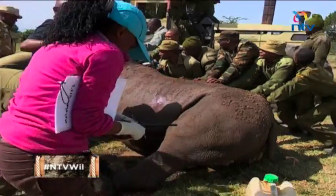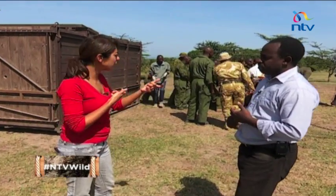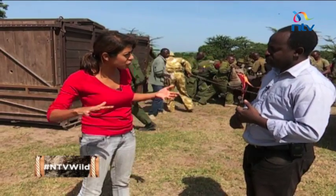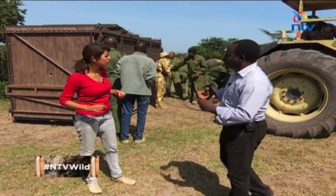Why is it so important that this exercise happens with incredible speed? Because the animal has been tranquilized, and that medicine essentially goes to its brain to sort of shut it down, right? Yeah. In principle, you don't want to have the animal down for so long. Okay.